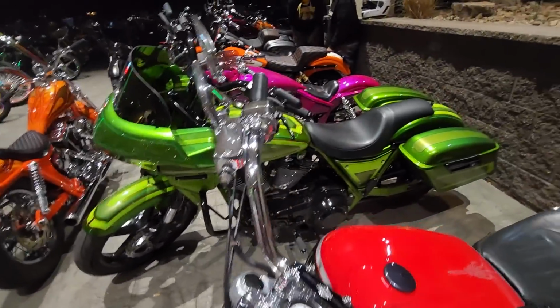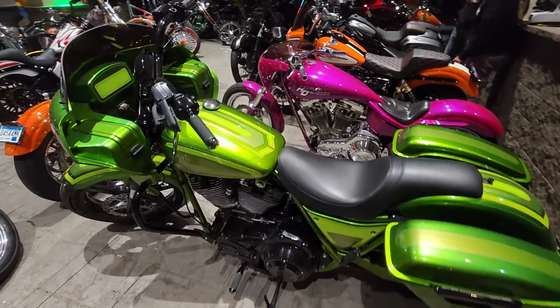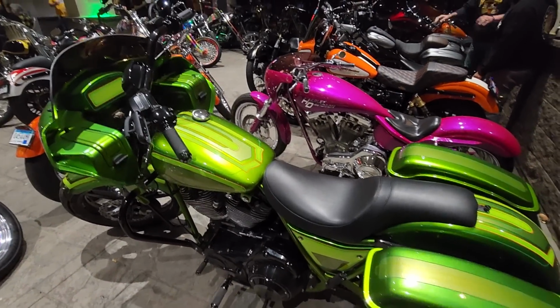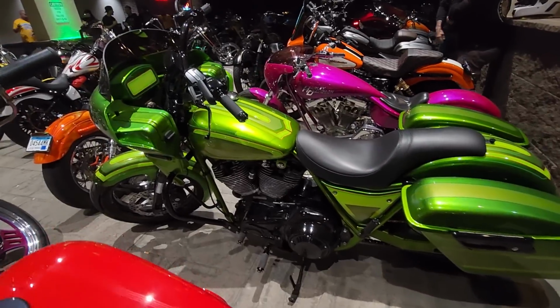Now, this FXR here was built by Tom Kiefer of Franklin Church Choppers up in Pennsylvania. Incredible FXR.